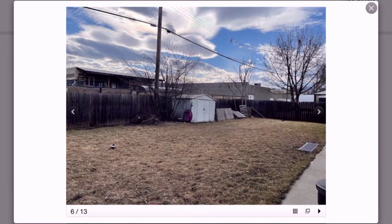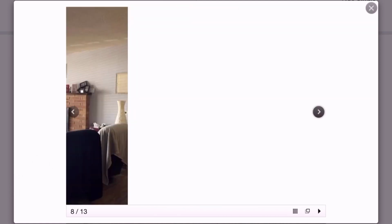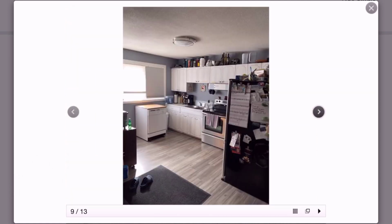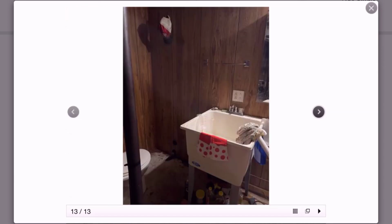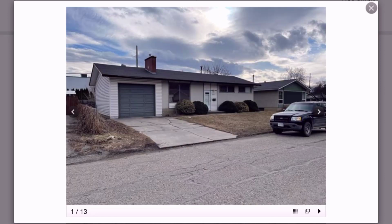Listed at $400,000 even. These are among our worst pictures. This is one of my pet peeves and why I think it's so important that you have a professional photographer. It did have a single garage, so that's good. And those are the 10 least expensive homes to sell in Vernon in 2021.